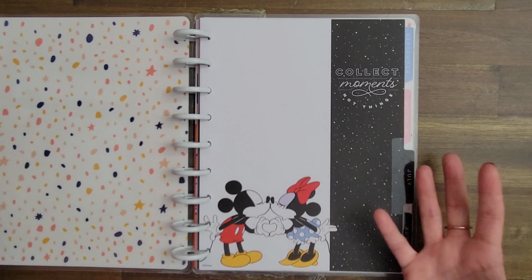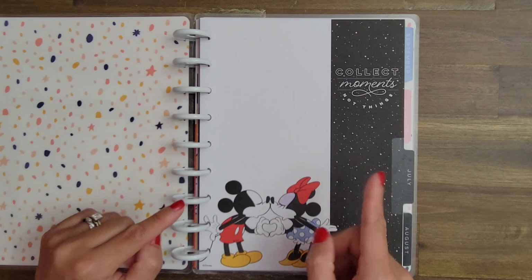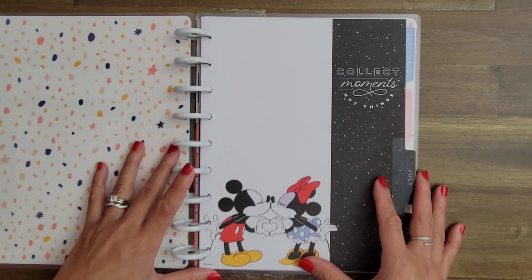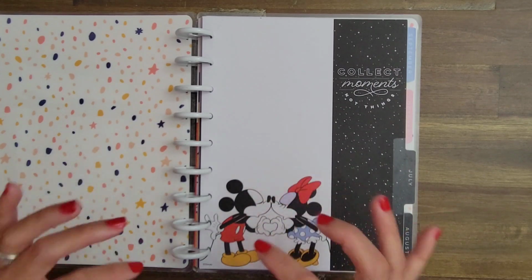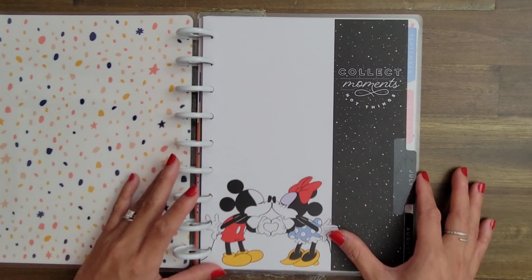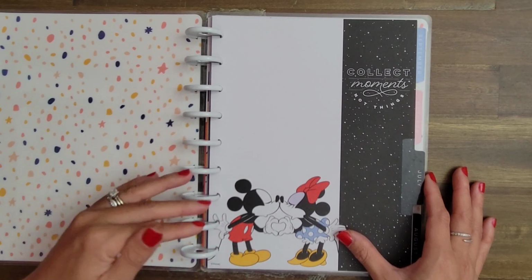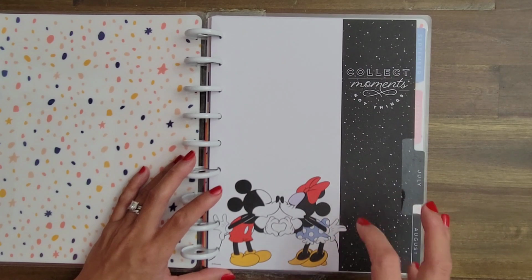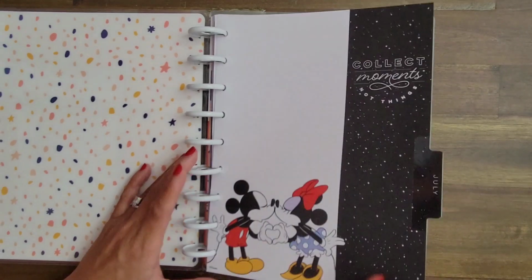I did use it from January until May. I didn't use it in June. And I have to be honest, it was a little bit forced for me to try to use a weekly on top of using daily pages. I am personally just a daily planner. And so I'm just going to go ahead and admit defeat. I will not be able to use this planner anymore.